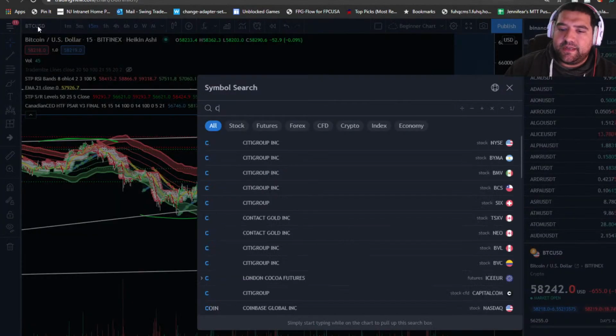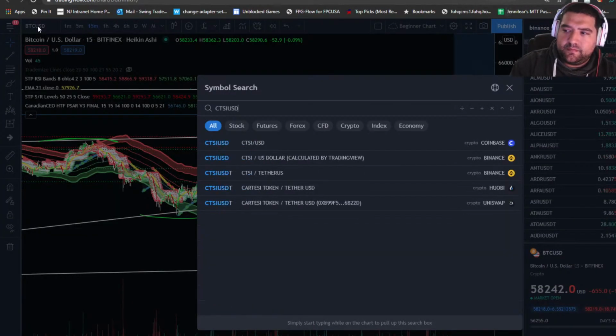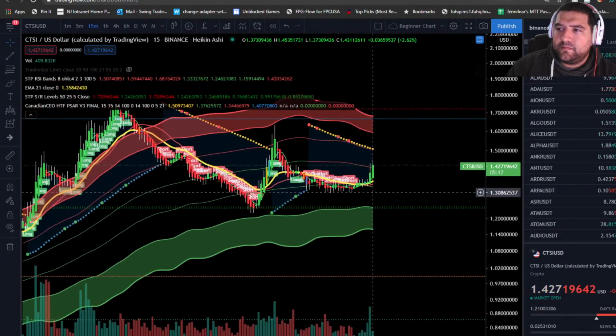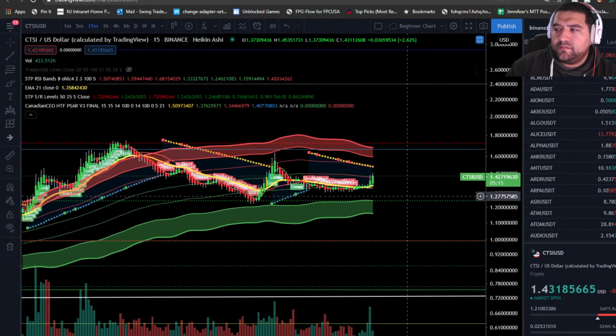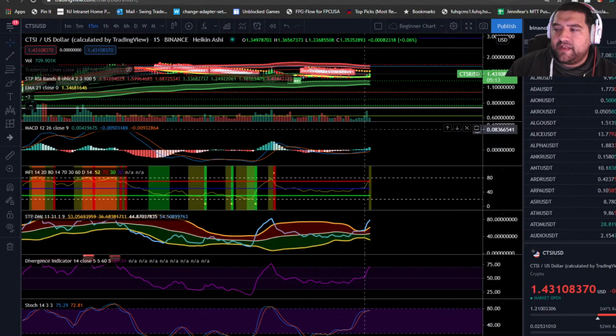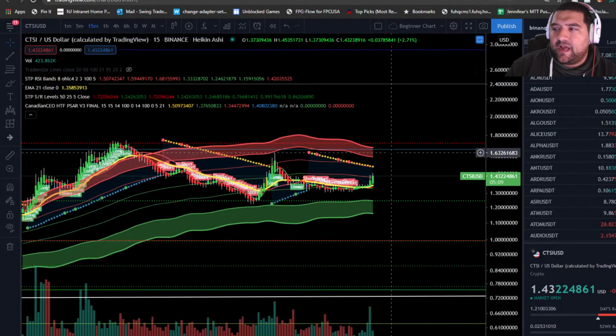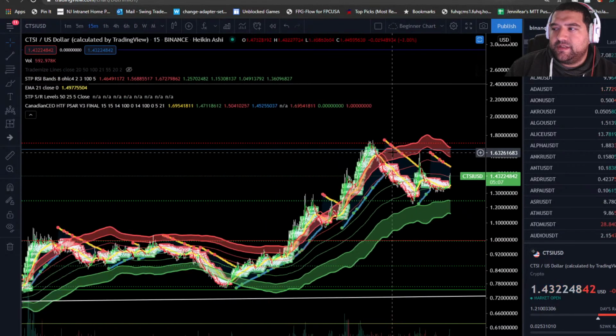Or CTSI. The 15-minute got the squeeze to the upside here. Probably head towards the top of this range, right? We've got to break above 163.